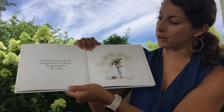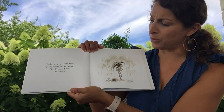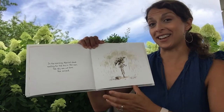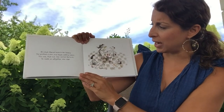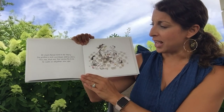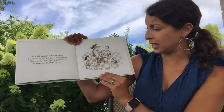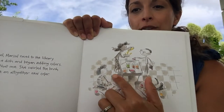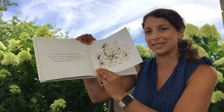In the morning, Marisol stood waiting for the bus in the rain. The sky was not blue. She smiled. She's got an idea, I think. At school, Marisol raced to the library. She grabbed a dish and began adding colors. This one, that one. She swirled the brush to make an altogether new color. See, with her green paints and her pink paints. What color do you think she's making?